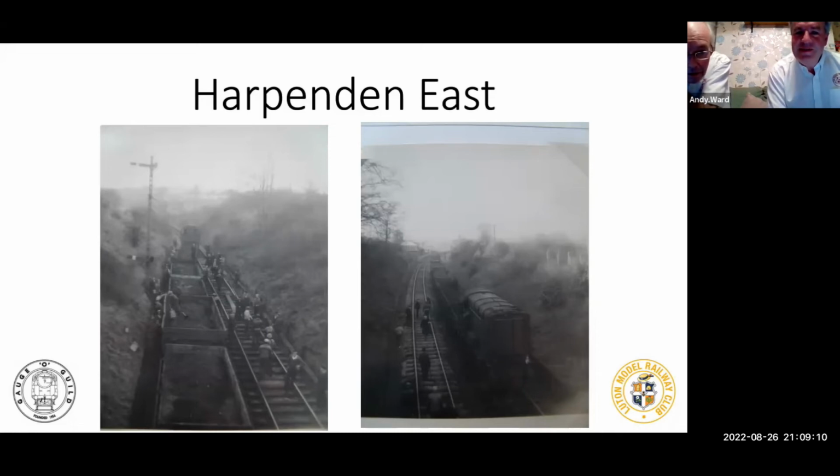Luton was built on the same line. You can see quite clearly now. This was taken from Station Road Bridge, looking towards Wheathampstead, so going up the line. You can see quite clearly the two tracks deviated into one line. And I say this was taken around 1960 when all the track was reballasted and relayed.